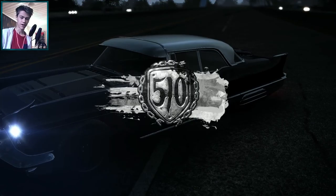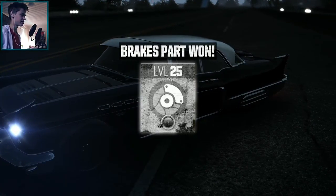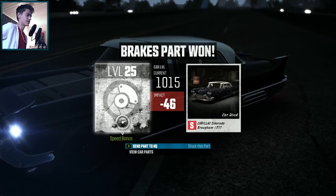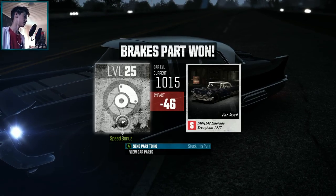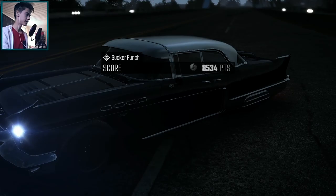I really like the looks of this car, of course. It's really cool. I mean, the looks is probably the main reason you would like to use this, because it looks so retro and all that fun stuff.